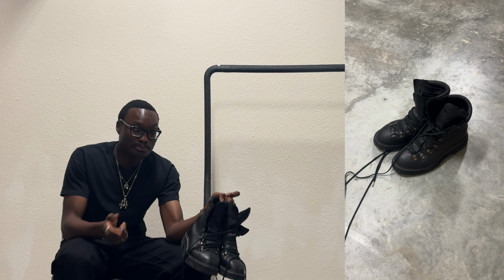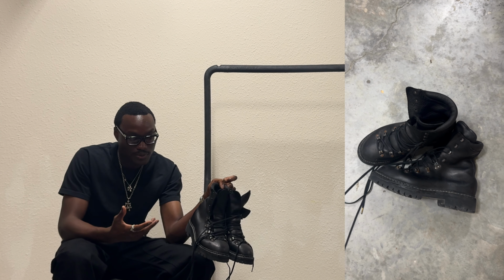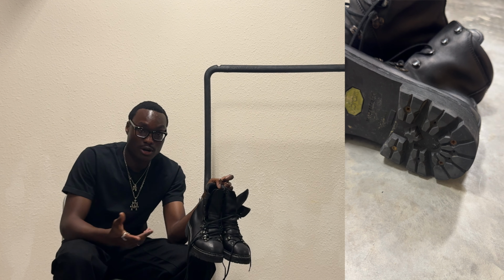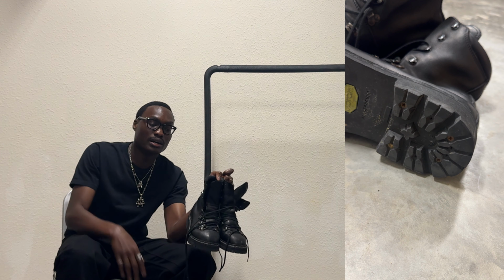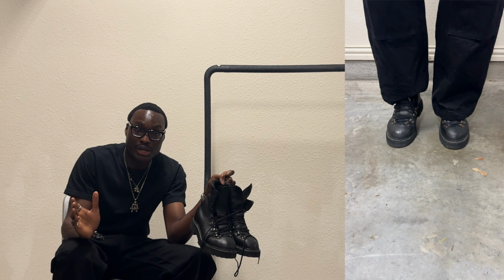Now moving on to the boots. These are the Guidi 20s. I don't think they really need an introduction. A few other YouTubers have these. Owen has these. Small Tree has these. And there's one other guy, but I'm forgetting his name. But yeah, these shoes have made it around YouTube, so I don't really feel like there's much that needs to be said. Arguably the best Guidi silhouette.